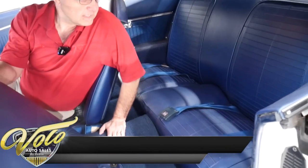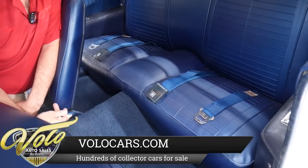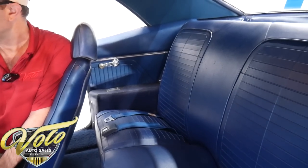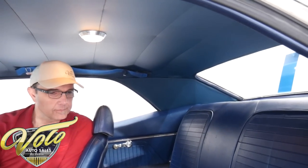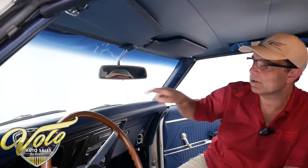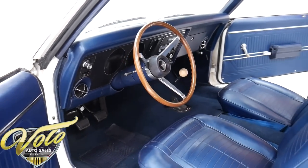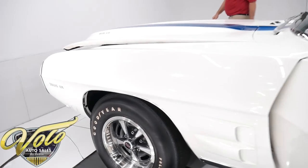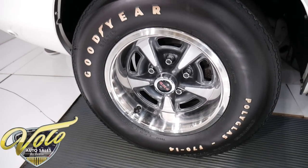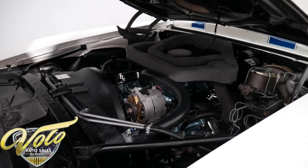The back seat's real nice. Has the original seat belts, blue seat belts, they're in very good shape. The trim around the back window, the headliner, all that's real nice. The dome light works. The visors are nice, the original mirror is a little bit clouded. The white letters on the tires are a little discolored too from age. If you're really going to drive the car, probably be a good idea to replace tires anyway. The blue stripes are painted on.